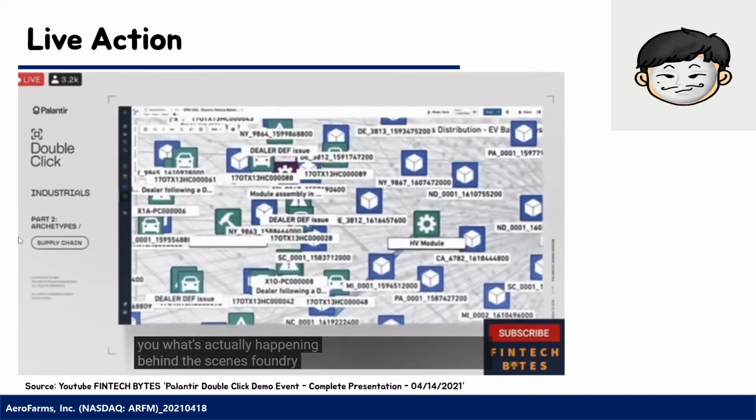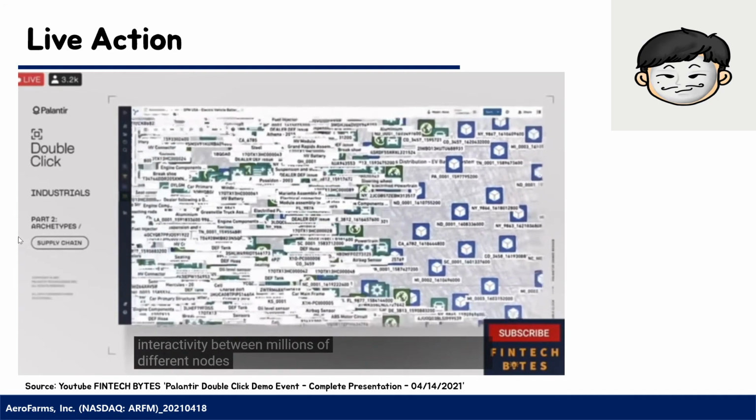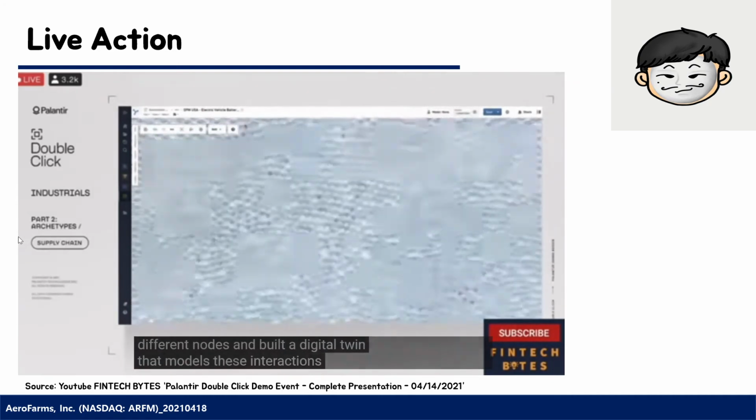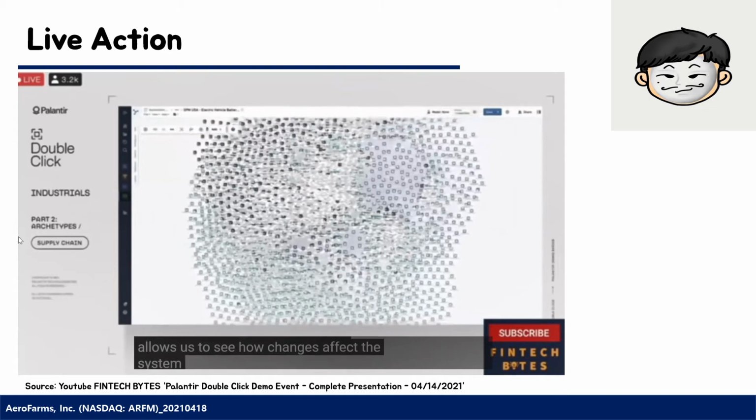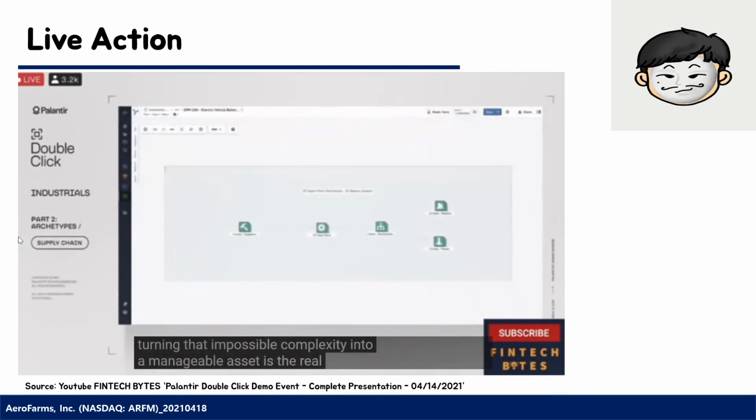Behind the scenes, Foundry has taken that underlying big complexity of the supply chain, all the way down to those millions of different nodes, and built a digital twin specific to that data. It models these interactions and allows us to see how changes affect the system as a whole. Turning that impossible complexity into a manageable asset is the real differentiated aspect of Foundry.